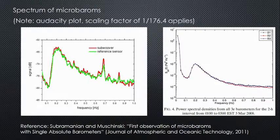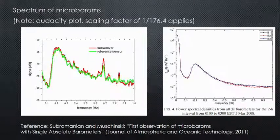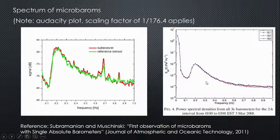Let's compare this observation with literature. For example, these authors made a paper where they used near normal, very accurate barometers, which have a sufficiently high repetition cycle in data recording, and they also calculated the microbarom signatures from their readings.